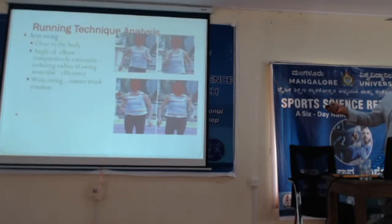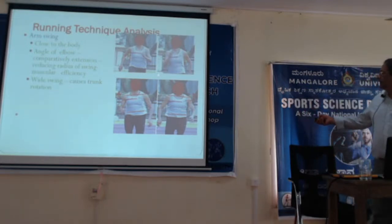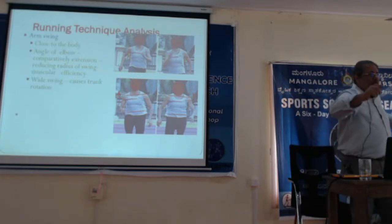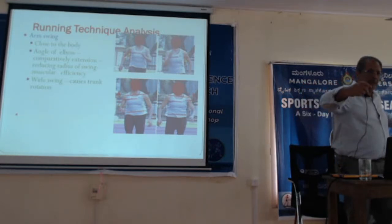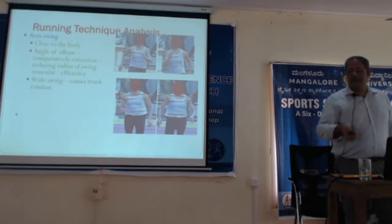Then arm strength. You see here, while they are doing the run, if they have a wider angle of shoulder, then actually you are not protecting your upper arm. If you have arms close to your body, your running mechanics is better and relatively trunk stability is better. So you must have seen weightlifters or wrestlers, they tend to have bigger V-shaped shoulders, and because of wider shoulders, they tend to have more rotation. So you can find their trunk, actually their body, is rotating too much.